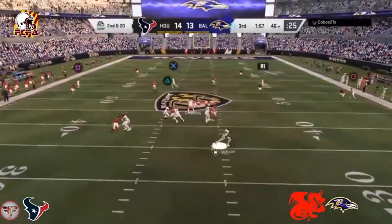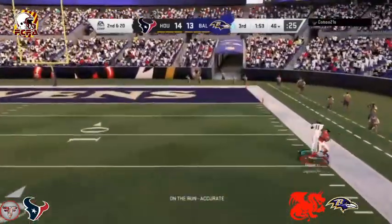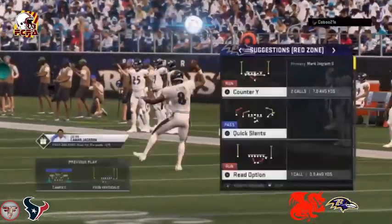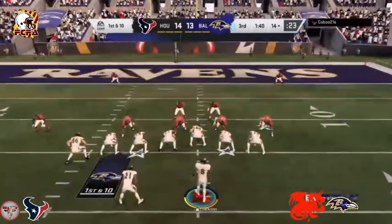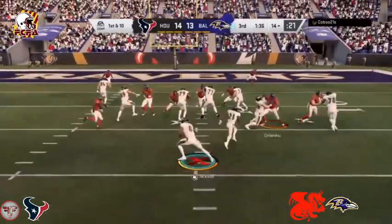From the gun, Jackson eluding the pressure right. On the run, he'll let it go deep. This is caught inside the 15. And he will finally be taken out of bounds. So how about this for field position after the big play? Inside the 15 now as they come up on 1st and 10.